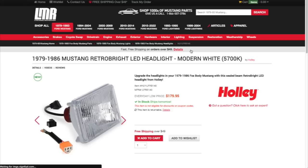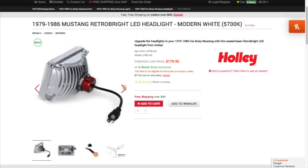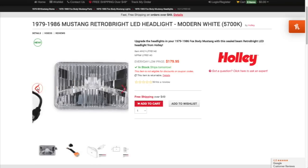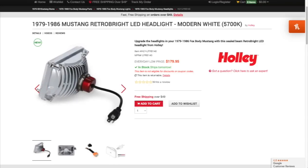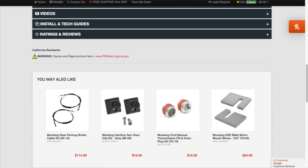Now here's something once again that's very interesting to me. The 79 to 86 Mustang retro bright LED headlight. Let's look through this and see what's going on. Okay, so this thing is completely manufactured with the LED in it. I don't know if that's plastic or not, but it looks like it's definitely got some heat sinks going on there. That very well may be an option for you guys that want to switch over to LEDs. Oh, what was that?